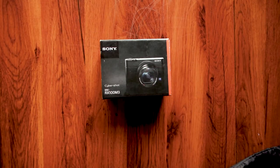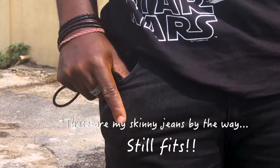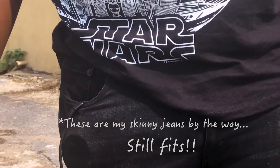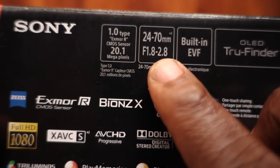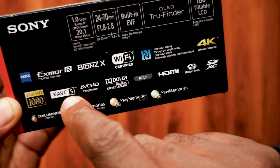Now, when this camera came out in 2014, people were excited, especially the enthusiasts, and also people who wanted something to have on the go on holidays, a camera that was capable and can fit in your pocket, one of the reasons why I bought it anyway. You're talking about a 24-70 lens, it had a fast aperture of 1.8 to 2.8, a Zeiss lens. Everybody wants a Zeiss lens, and most of all, the codec was fantastic. But hey, 4 years on, 2018. Can it still stand the test of time?